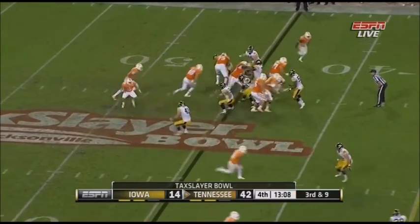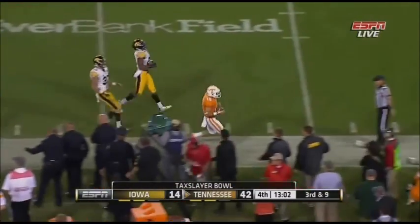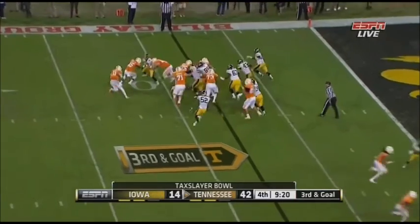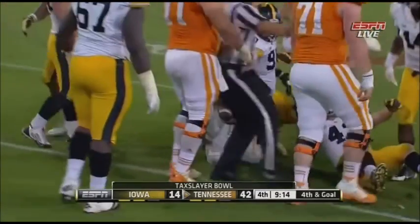3rd and 9. On the jet sweep. This is Lane. Check that. Young. Reverend Young picks up the first down. 3 on the play clock. Dobbs going to keep it in again on a designed quarterback run, and 4th down coming up.